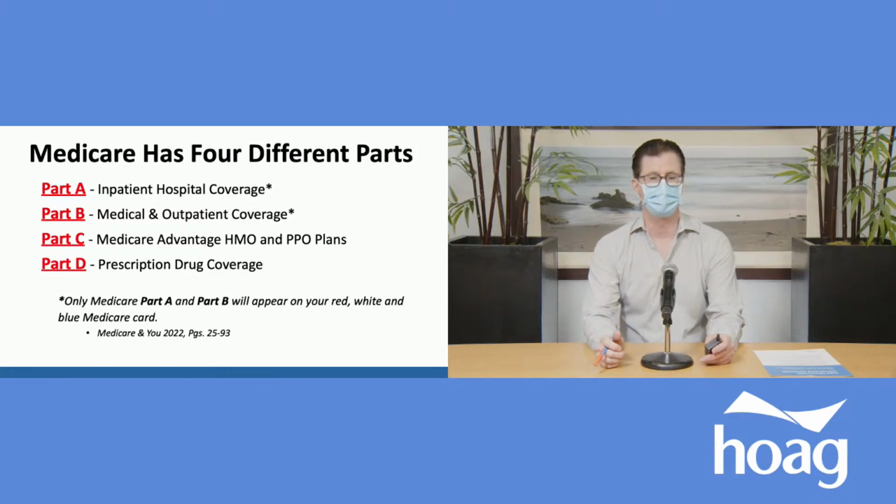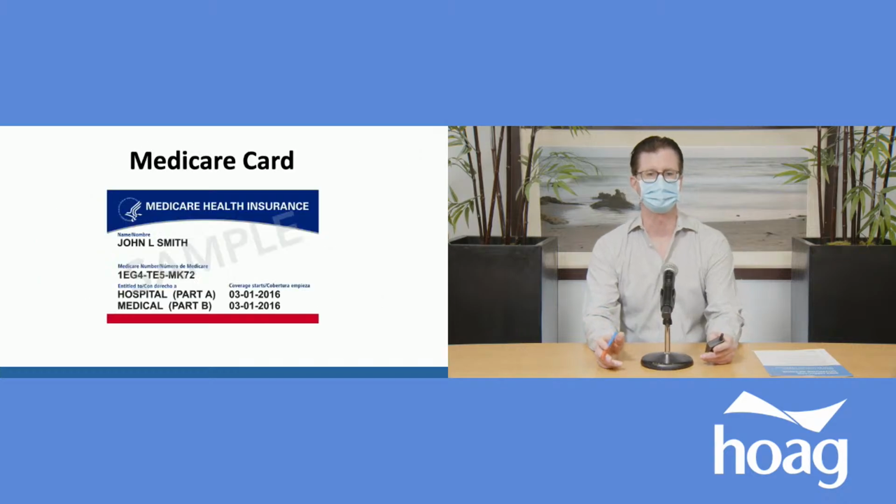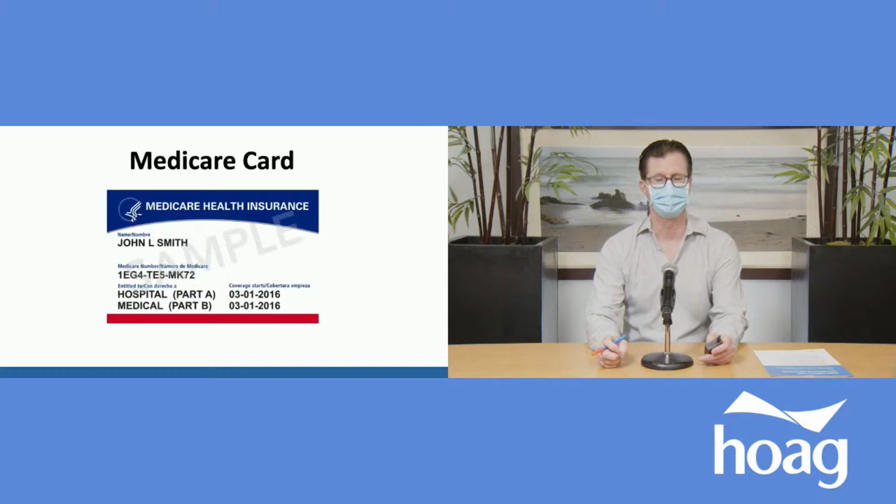Medicare has four different parts. Part A is your inpatient services. Part B of Medicare covers all your medical and outpatient services. Part C of Medicare is considered the Medicare Advantage or Medicare HMO or Medicare Advantage PPO. And Part D is where the prescription drug coverage falls under. Only Medicare Parts A and B will ever appear on your red, white, and blue Medicare card. And there's a picture on the screen, an example of what you'll receive once you enroll.